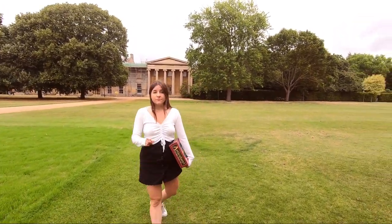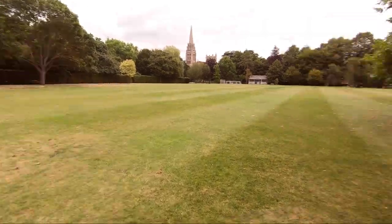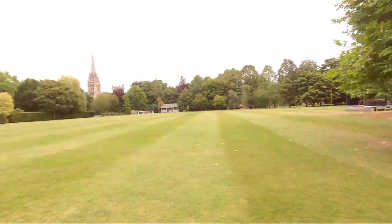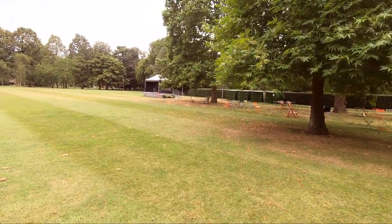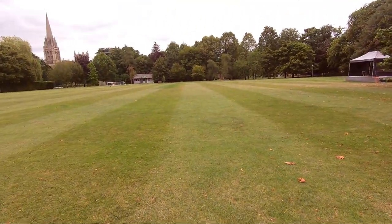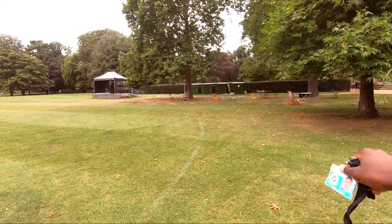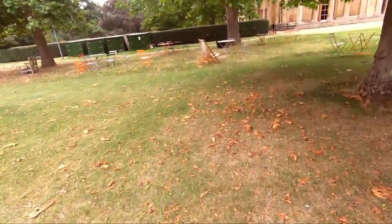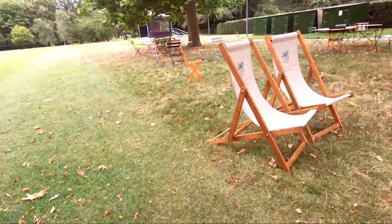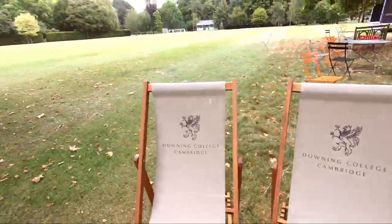We've had garden parties, we've had outdoor bars, we've had 80s nights. Usually people just play sports around here. We've had rounders, we've had spikeball, we've had badminton. People just chill, have dinner and stuff outdoors. We've got a storage green cupboard there where you can get some lounge chairs with Downing engraved in it. I'll show you. Look at that. Beautiful. There we go.